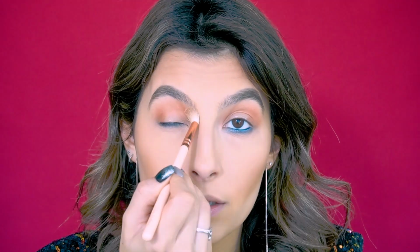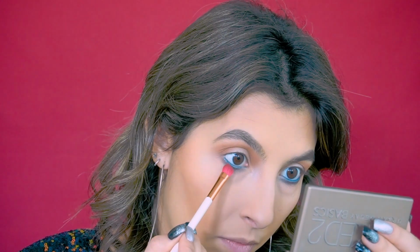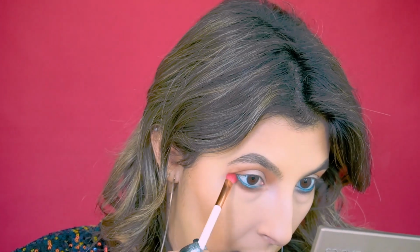Wow, this shade blended so well, like a dream come true. So now on my lower lash line, I'm gonna add this shade right here, which is more orangish. Okay, so I'm just gonna add this shade under that blue. I'm taking it quite low because I want you to be able to tell the difference between these two shades. And I'm gonna do the exact same thing on the other eye.